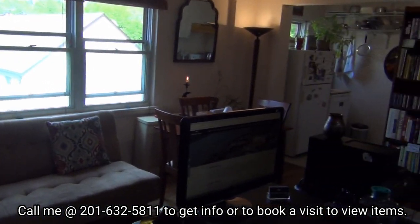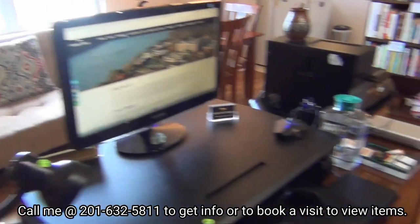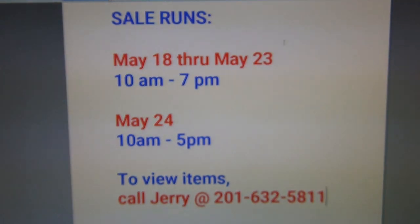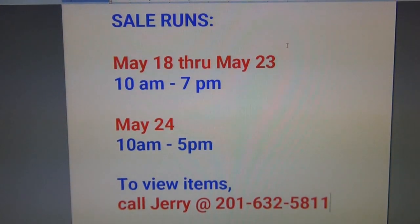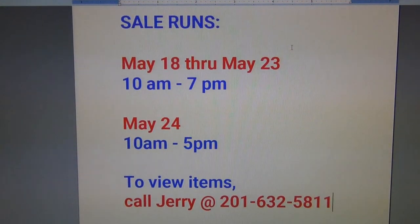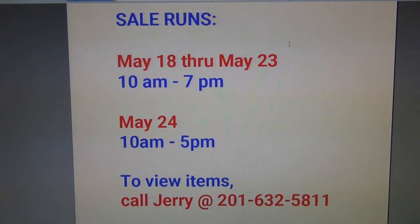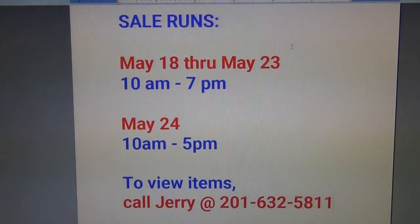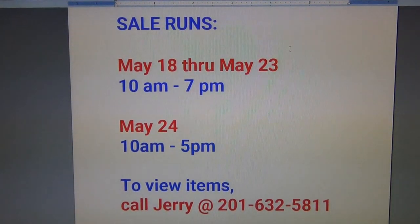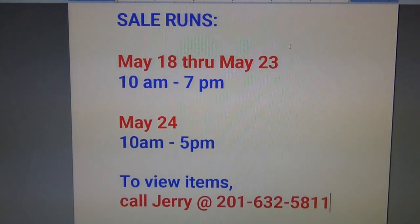The place was a little bit better staged, I think. Let me begin with this, actually. If you like anything you see here, please give me a call. It's going to be hard to work with text messages because I think this is a Google number and I don't know how that works. I didn't really look into it too much. So if you want anything here, I can do curbside. If it's something light, I could bring it to the curb. But I really suggest you come up and see it.